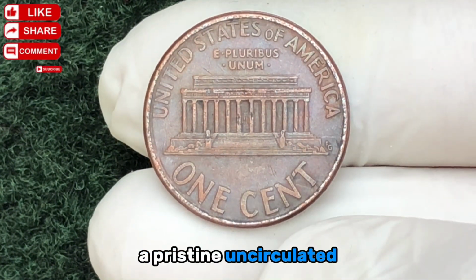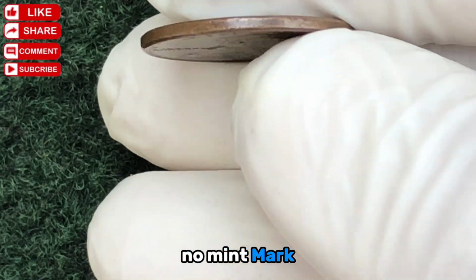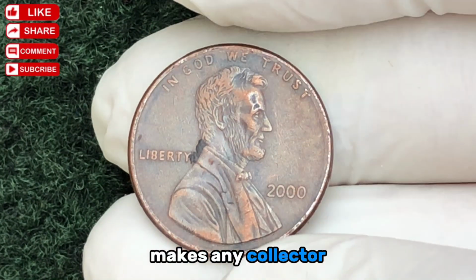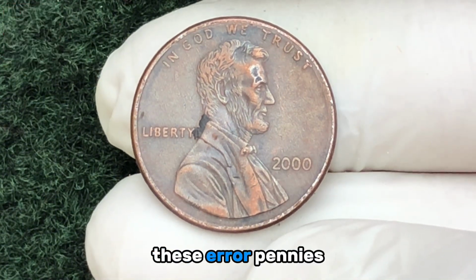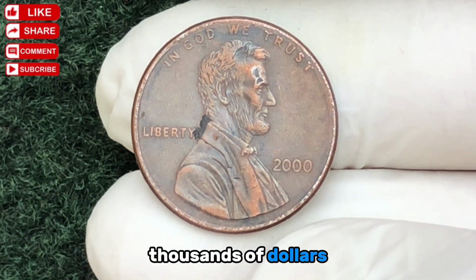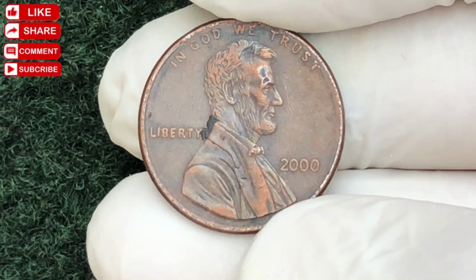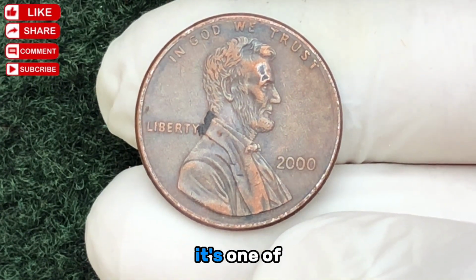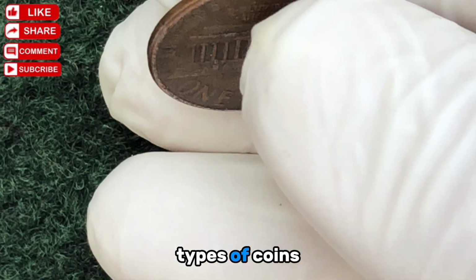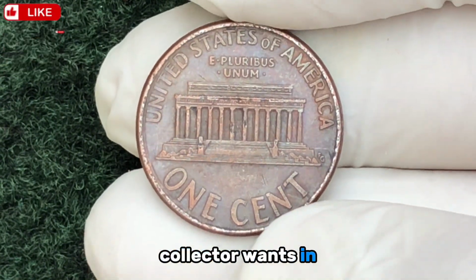A pristine, uncirculated 2000 no mint mark penny could command a price that makes any collector sit up and pay attention. You might even find one of these error pennies being sold for thousands of dollars at major auctions. This isn't just a rare coin in the way you might expect, it's one of those holy grail types of coins that every serious collector wants in their collection.